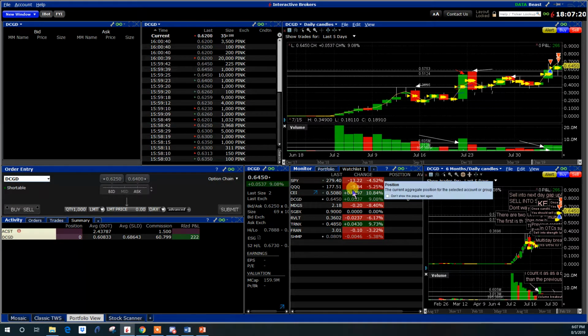But overall, markets, SPY down freaking 4%. Qs are down 5%. I think it was up like 33, 34% at one point of the day. So 3 out of 4 stocks follow the market. Just these OTCs are usually the fourth stock. So something that I truly look forward to are these OTC breakouts because they're so predictable.